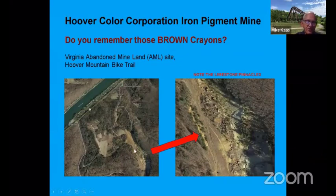I want to zoom in on this one little area over here. It doesn't look like much, but these are not boulders sticking up. These are pinnacles of limestone bedrock, and the iron pigments were mined at the base of these pinnacles. We'll see that that's a pattern for many of these old mining areas in this part of the state. I have to admit, I didn't ride a mountain bike all over this place, but I did give it a good tour, and it's quite a unique little spot.